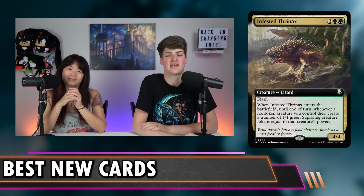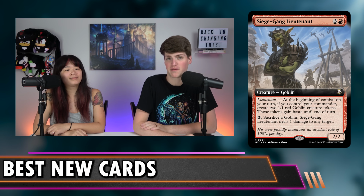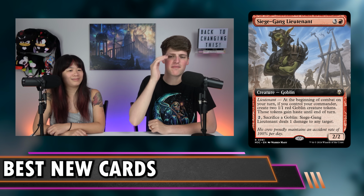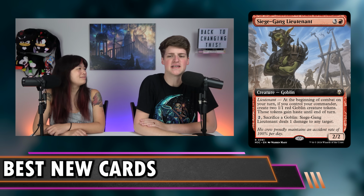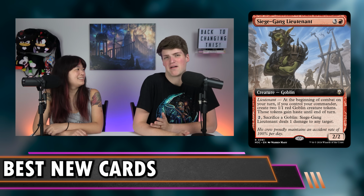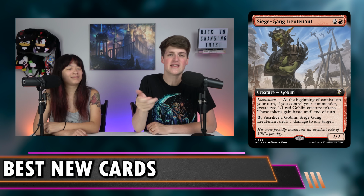I also like Siege Gang Lieutenant. 3 mana in red, a 2/2. At the beginning of combat on your turn, if you control your commander, you get 2 1/1s, and they gain haste until end of turn, and you can pay 2 and sacrifice a goblin to deal 1 to any target. That is lesser. I'm not too interested in dealing 1, but it is a sac outlet, I guess, if you need one for something else. But 2 tokens every single turn for free if you have your commander.